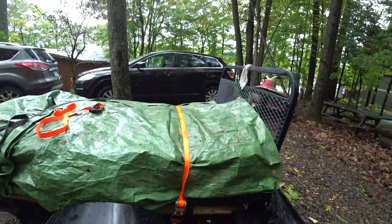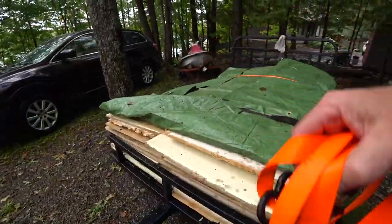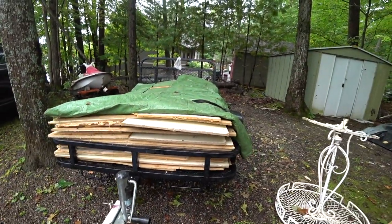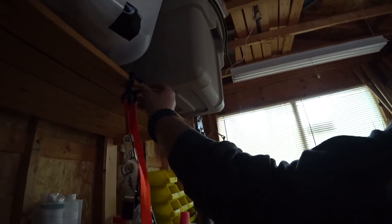All done, all secure. Thought I was gonna need three, I only need two straps. That's holding it down really well. So now we're going off to the dump. Like I said, I don't need this, so we'll put that in here for later. There we go. All right, time to back the car up. I had to use Carol's car because she's the only car in the whole family that has a bumper hitch, because we used to do a lot of camping back in the day.